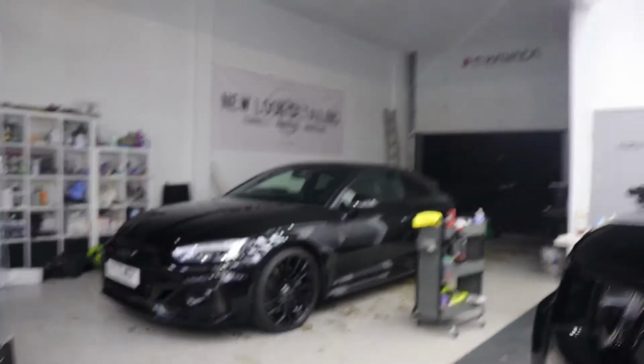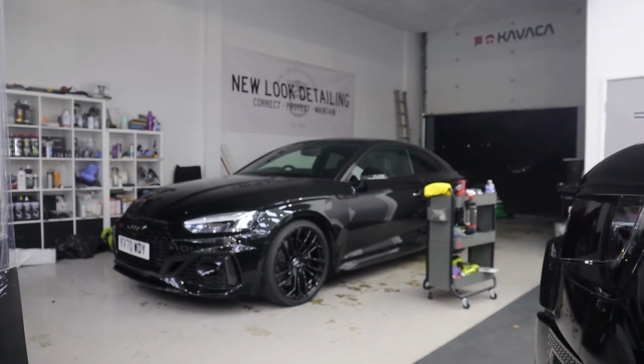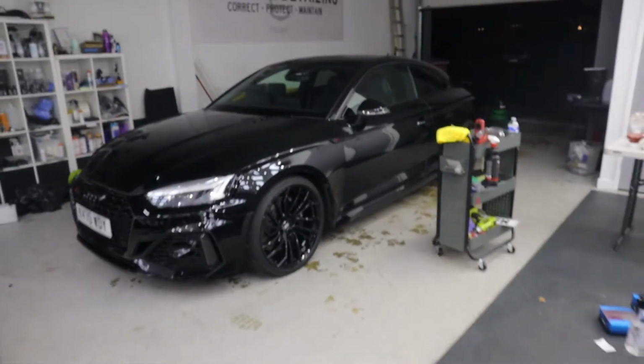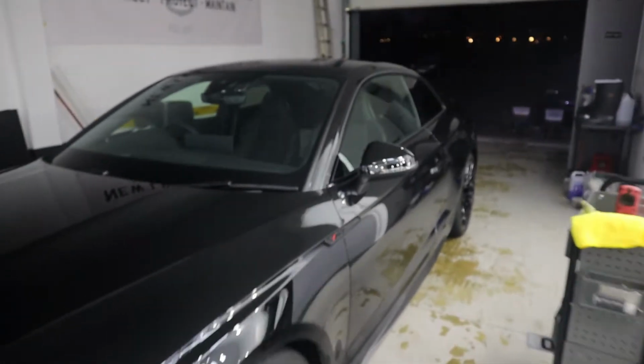Other than that, the RS5 is still here. So as mentioned, this was here for just its maintenance wash. So that's just waiting for the customer to collect that.